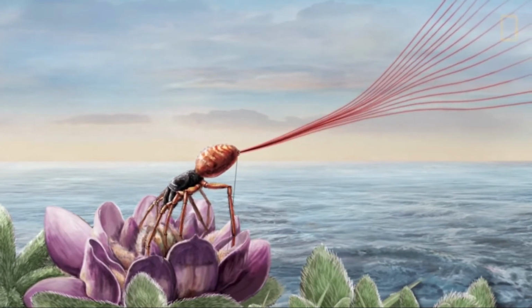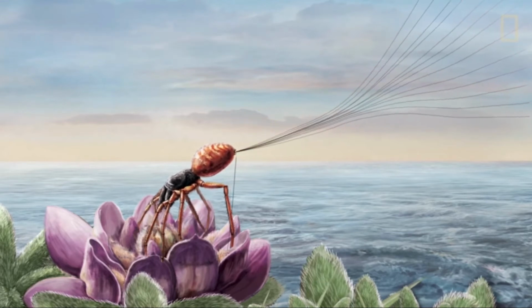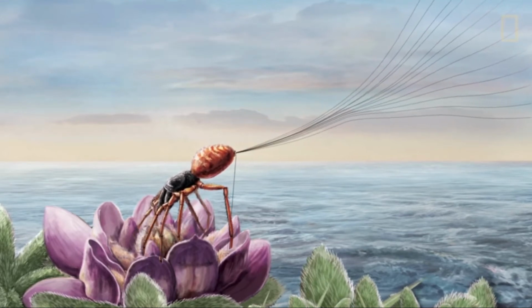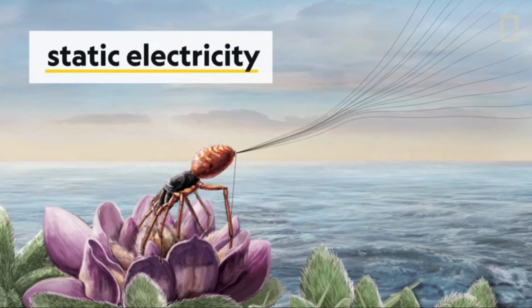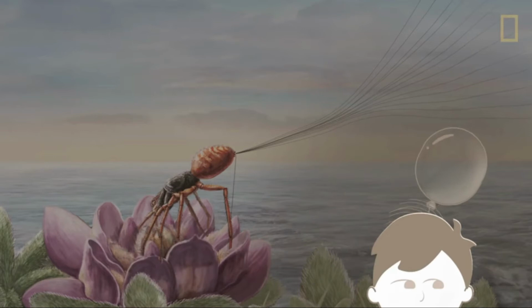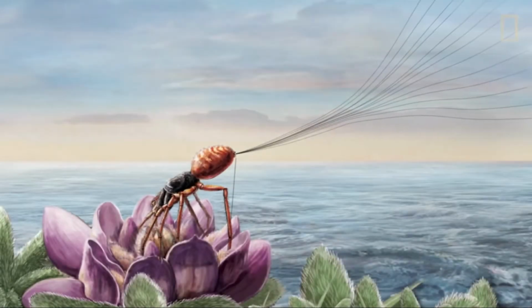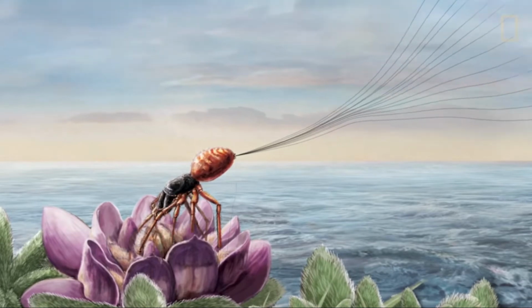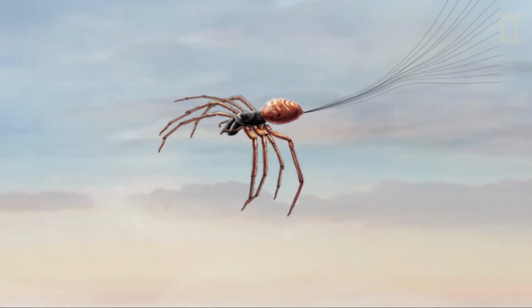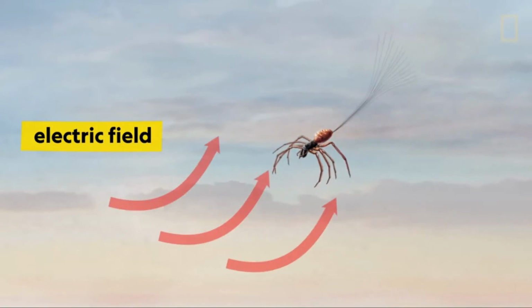The silk strands are charged, which causes them to repel away from each other rather than tangling. This form of static electricity is just like what happens to your hair after rubbing it with a balloon. Now, ready to set sail, the spider breaks off its anchor line and lifts into the air using the force it gains from the electric field and wind.